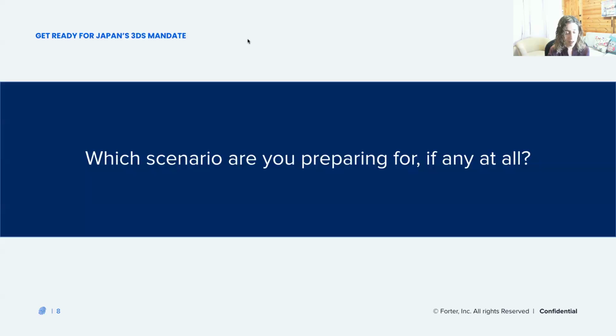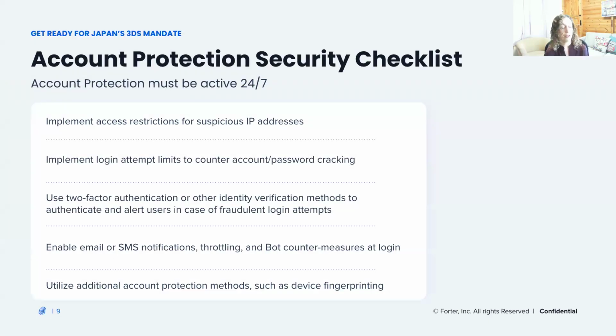Good. So thank you everyone for participating. And we keep going. So what does it mean, the security checklist that I talked about before for both scenario 1 and 2? It refers to account protection.